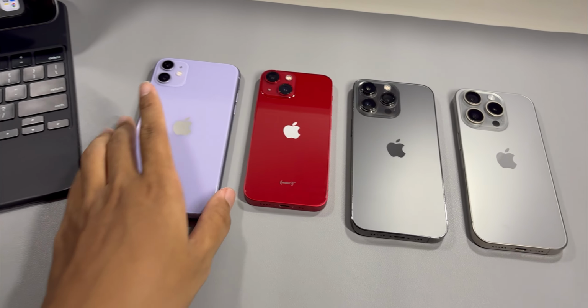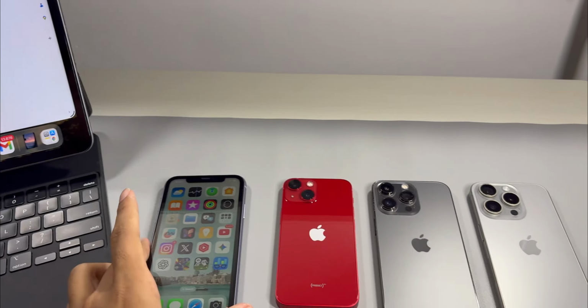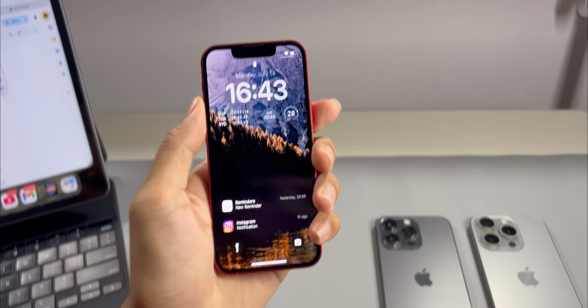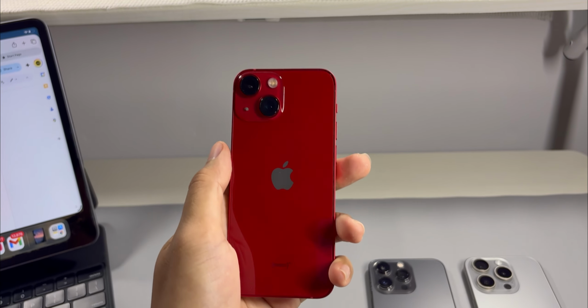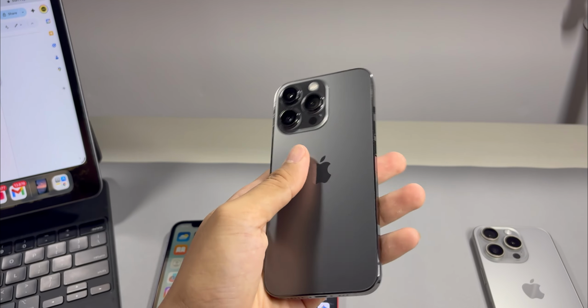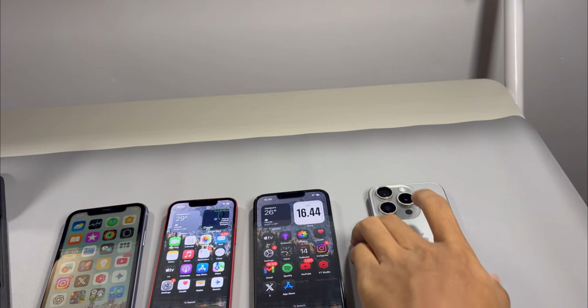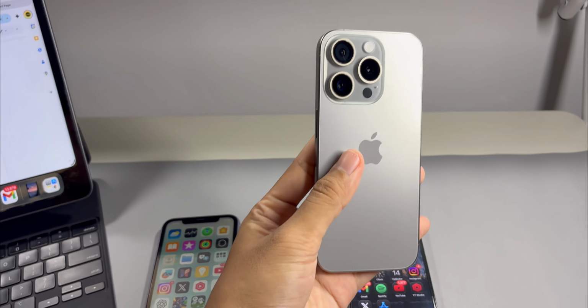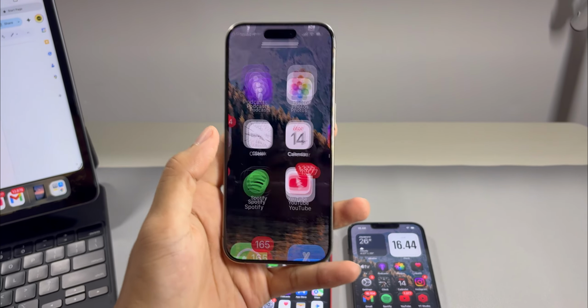First, the iPhone 11, our rock-bottom, budget-friendly entry ticket into the Apple world. Next, the iPhone 13, which I believe is the value king, the best balance of modern features and price for most people. Then we'll step it up to the iPhone 13 Pro, the enthusiast's deal, for those who want pro features without the pro price tag. And finally, the iPhone 15 Pro, our future-proof workhorse, the phone you buy if you want to be on the cutting edge for years to come.